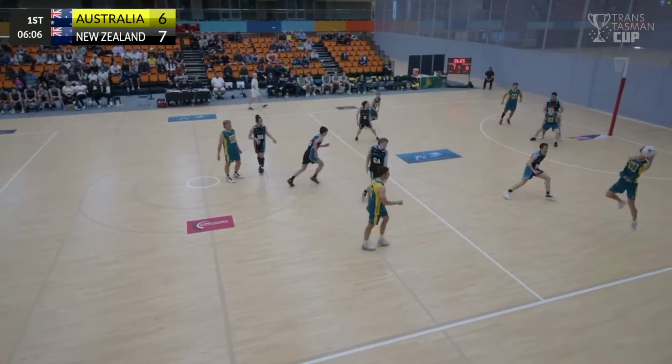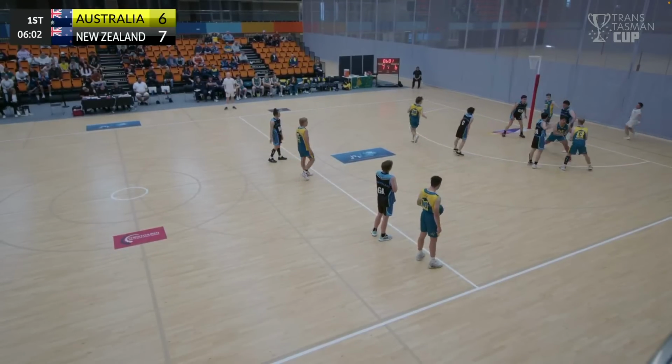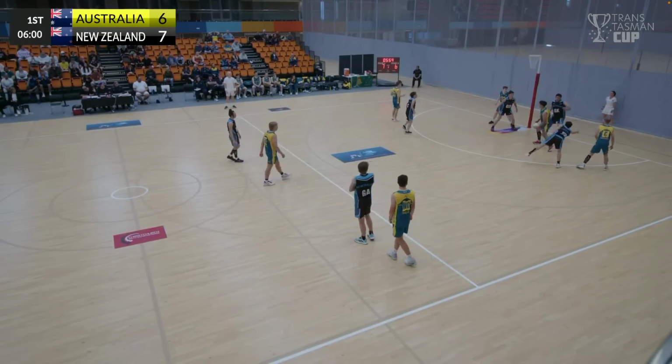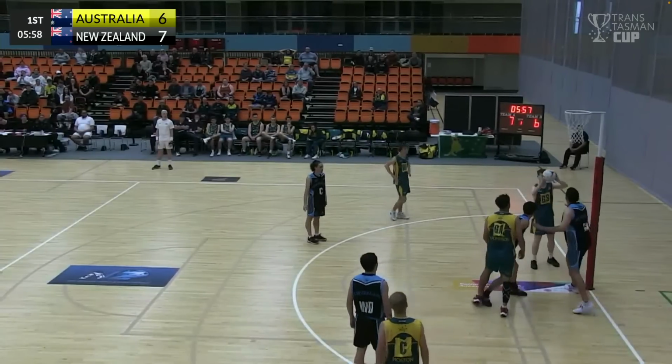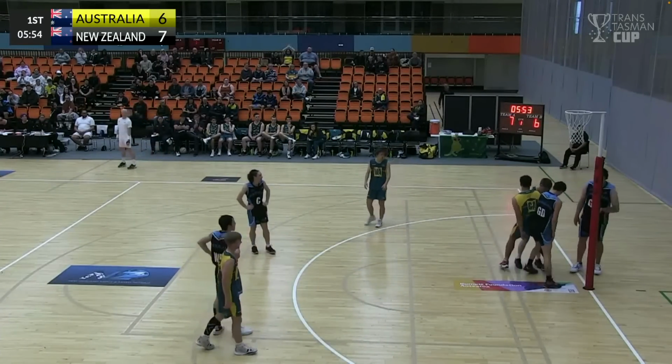It would probably be my coaching hat on. I would probably have one taller midi on to be able to see over the Australian 3-foot guard, just to see those shooters and their movements a bit earlier. But they're ahead 1, so it can't be too bad. Absolutely, it seems to be working so far.